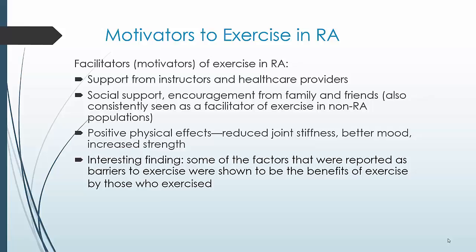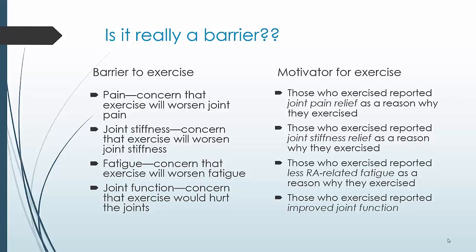So what were the facilitators or motivators to exercise in RA? Support from instructors, healthcare providers, etc., social support, accountability partners, that kind of thing. The positive physical effects: the patients that did report that they exercised reported reduced joint stiffness, a better mood, and increased strength. And what was really interesting in this study is that many of the biggies, the pain, the joint stiffness, that were perceived by some as a barrier were actually reported by others as the reward or the benefit from exercise. So is it really a barrier or not? Pain, actually when patients really do exercise, and I presume appropriately, they felt better. Less pain, less stiffness, less fatigue, and improved joint function.